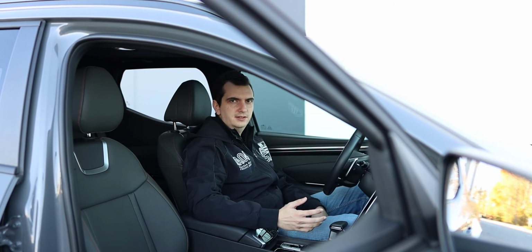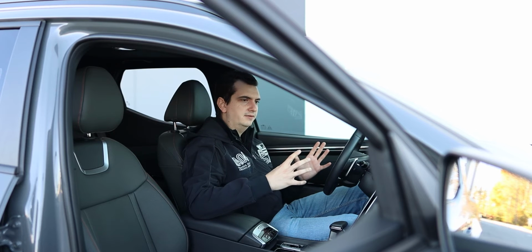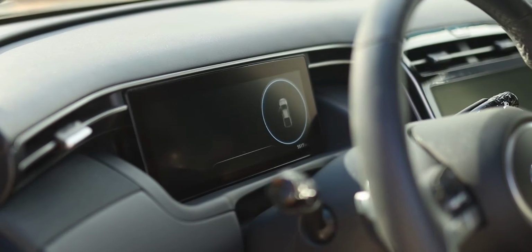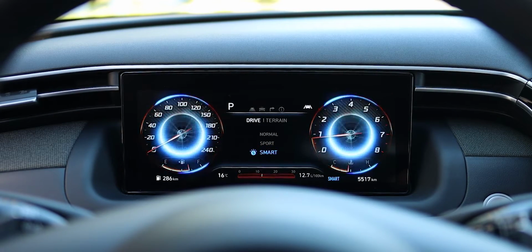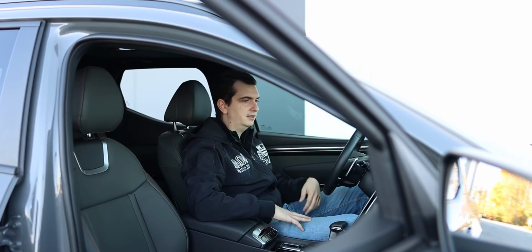Inside the Hyundai Santa Cruz, it pretty much looks like a Tucson. However, it does have some good things about it, but also some not so good things about it. So starting with the good stuff first. In front of me is a full digital display with very crisp and clear graphics. It doesn't have a hood, but I haven't really noticed any issues with direct sunlight or glare hitting my eyes.